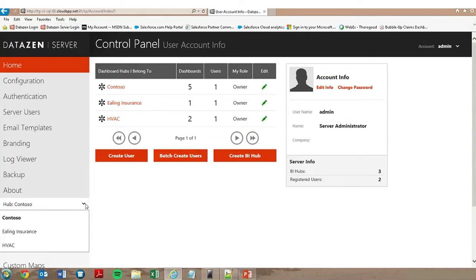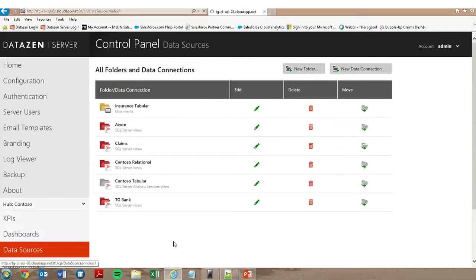This notion of the hub is really to do with multi-tenancy, so the ability to have multiple sets of KPIs and dashboards, and configure who can see what and who has access to what. What I'm interested in doing here, like I say, is creating a data view. The way Datazen works with this is that you essentially create a data connection, and you'll see we've got a series of data connections here, primarily data from SQL Server. We've got one here which is Analysis Services.